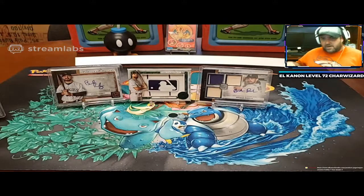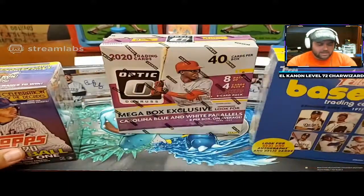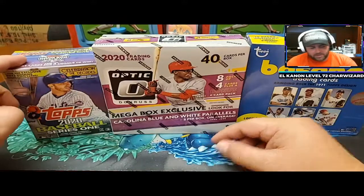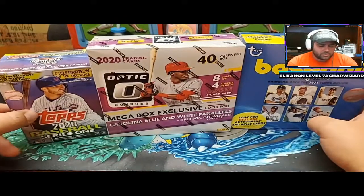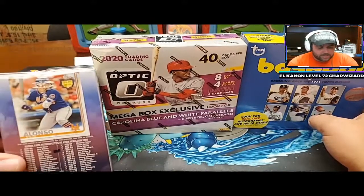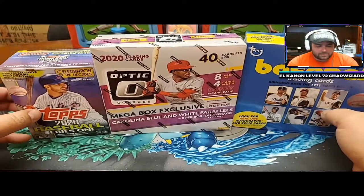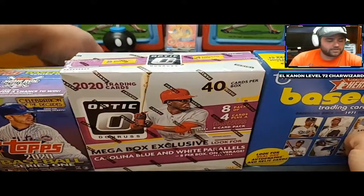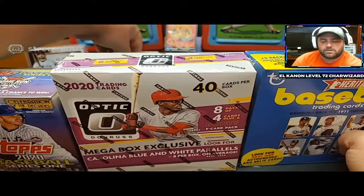Alright, so I'm going to put it to a vote. What you guys want to see opened. I've got a Heritage Mega Box, I've got an Optic Mega Box, and I've got the, actually this is called a Monster Box, the Heritage Monster Box. And I have a Blaster of 2020 Series 1. I'm still looking for the Pete Alonso relic. Trying to collect all the relics from this, because I kind of like those relics this time. That's the best manufactured relic I've seen. Didn't like the coins all that much. But put it to a vote. What do you guys want to see open today?